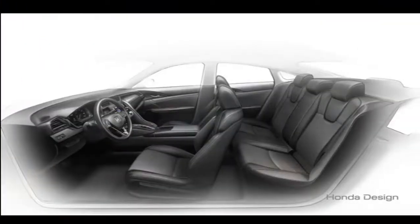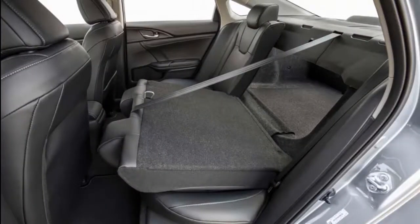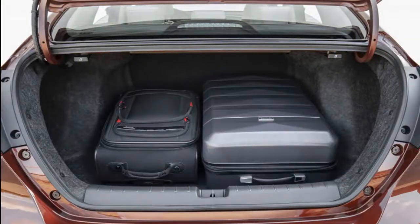At the LX trim level for $23,725 to start, the Insight offers 16-inch wheels, LED headlights, a 5.0-inch display for audio, Bluetooth connectivity, one USB port, cloth upholstery, keyless ignition, and a suite of advanced safety features called Honda Sensing that we cover above.